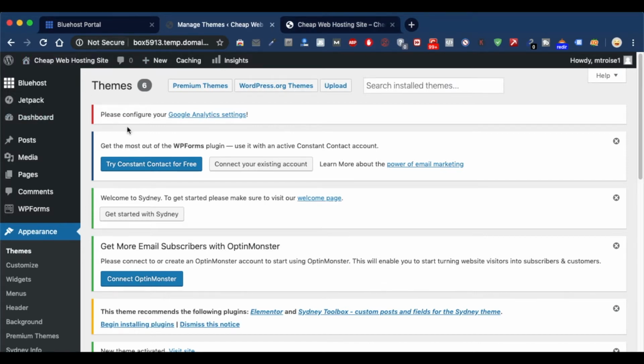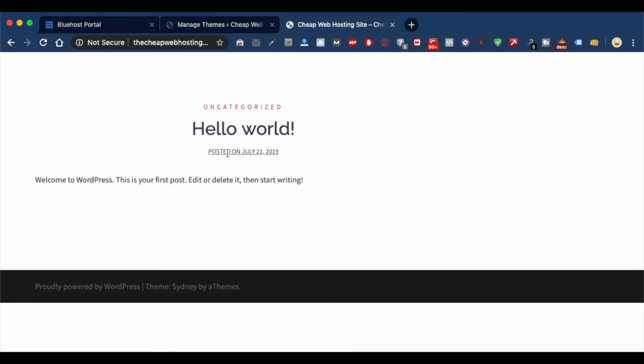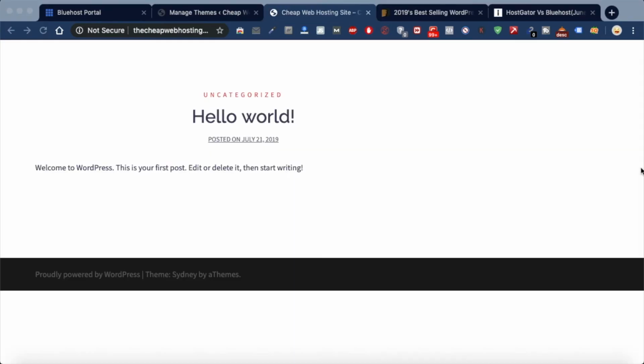On the main WordPress website, the actual website is a little bit faster. If we go back to the web page, the actual website, and do a refresh, there it is. It's changed. Obviously this is not as good as the other one, but that's where sometimes you just have to go with a paid theme. So the website is live and active, but it doesn't look that good.